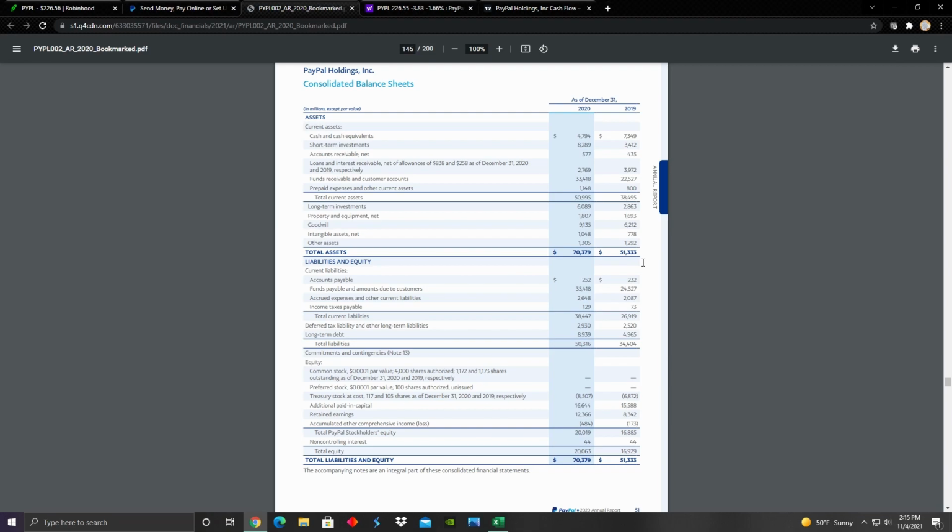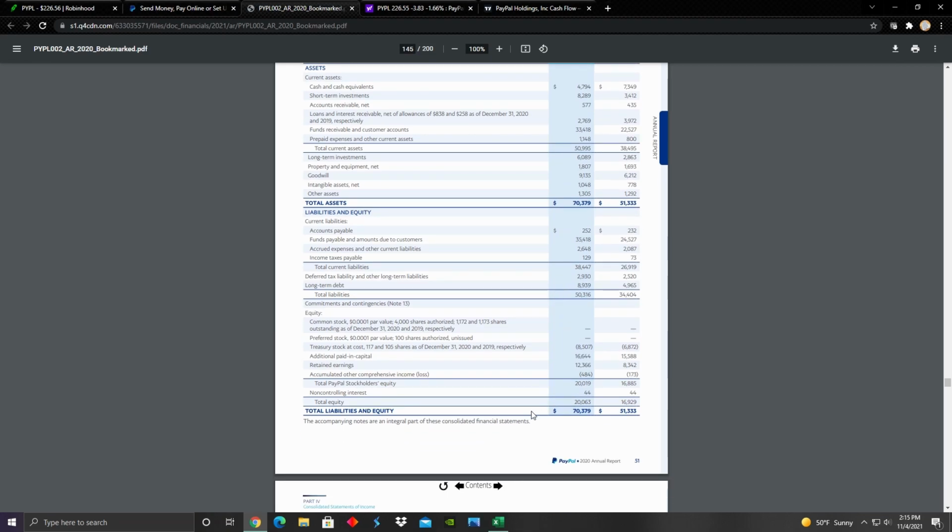The total assets increased from 51 billion to 70 billion from 2019 to 2020, and their total equity increased from 16 billion to 20 billion dollars at the end of 2020.